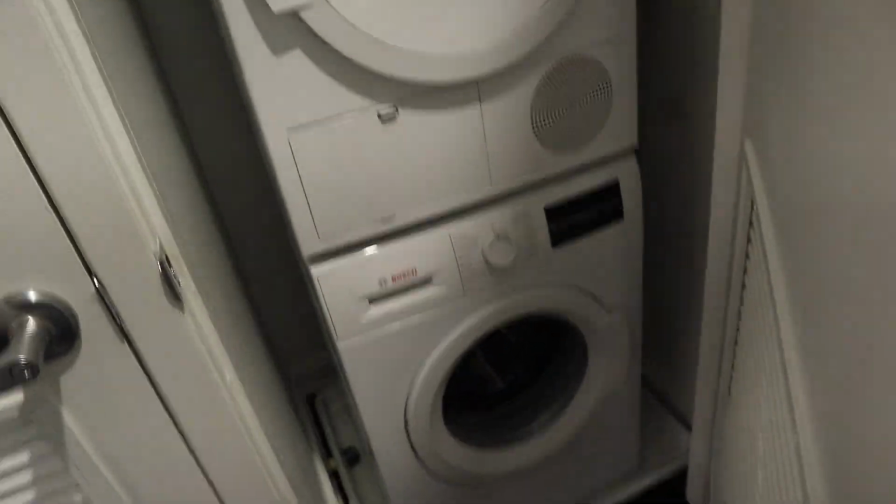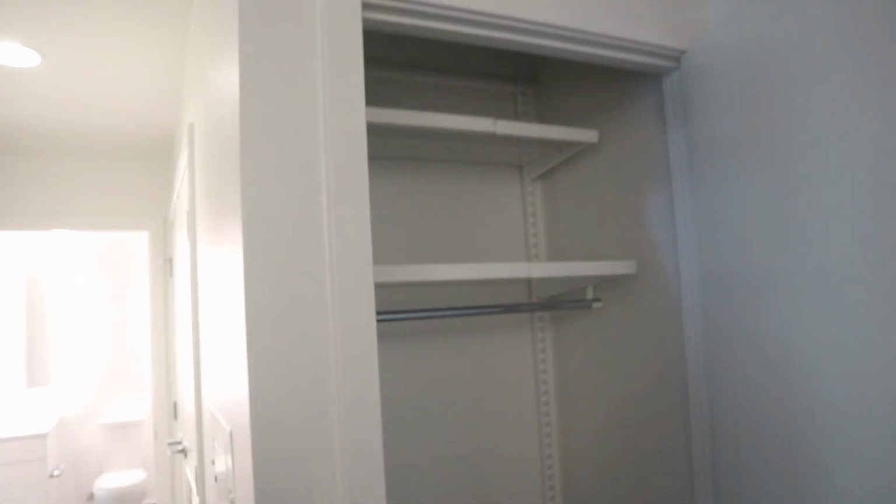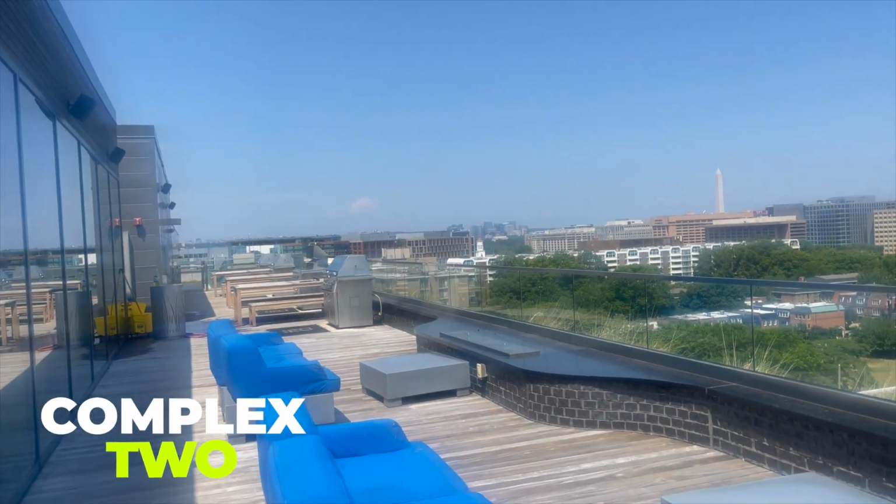Oh, that's nice. So, like I said, all of these buildings do have washers and dryers, and I'm not touring anything that doesn't have a washer and dryer. Also a coat closet, because it's in DC. Most of these also have coat closets. I think even if I didn't show it, most of them did.